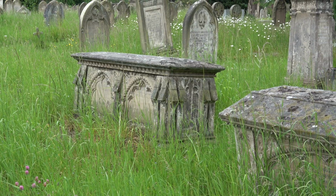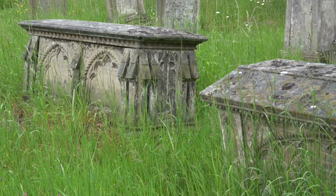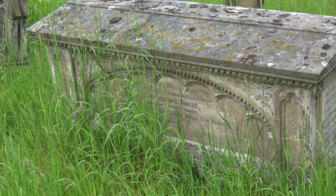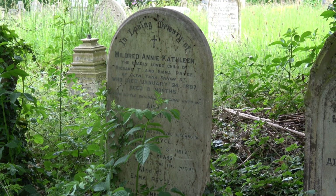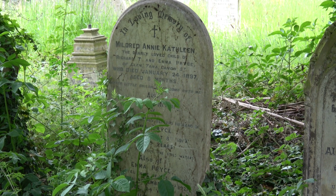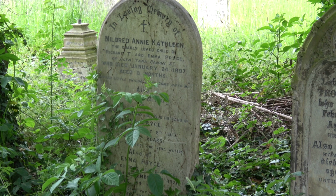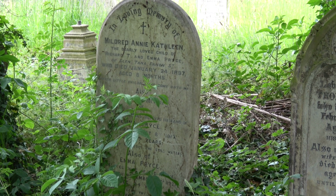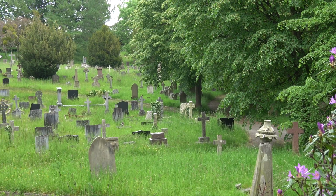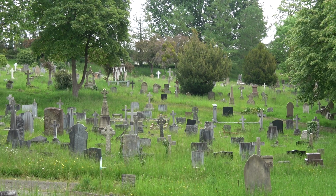A pair of table tombs. The further one is leaning at a bit of an angle. This one here, I can make out the name of Catherine Jones. Under the tree, Mildred Annie Kathleen, the dearly loved child of Richard T. and Emma Price of Glentana, Cannon Street, died in 1897, aged 8 months. As I come round the corner, you can see yet more of the older memorials stretching away on the hillside.